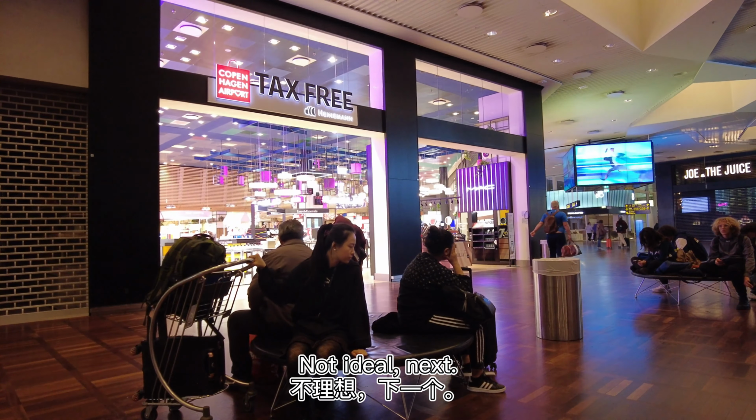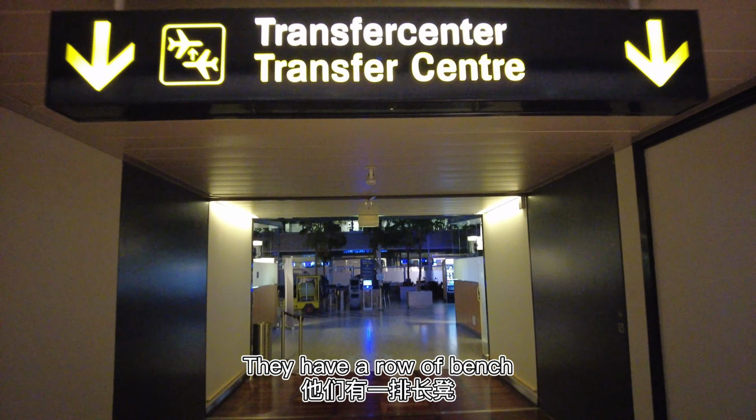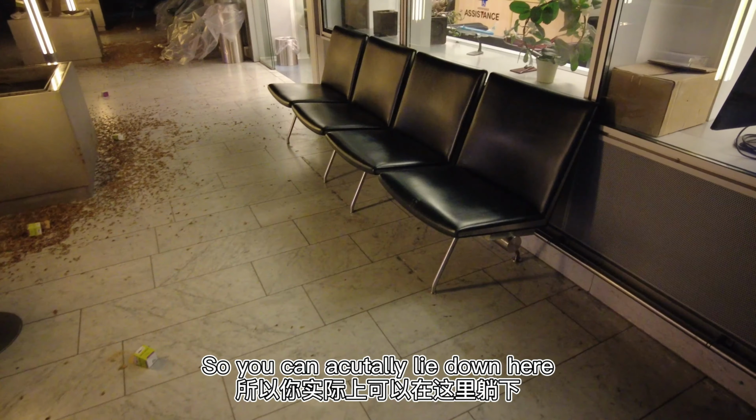Not ideal. Next. One option is in the transfer center. They have a row of benches like this without armrests, so you can actually lie down here.